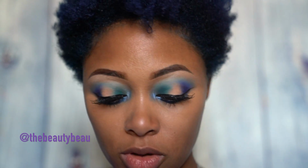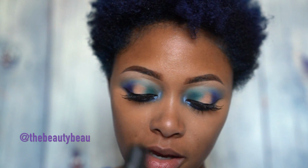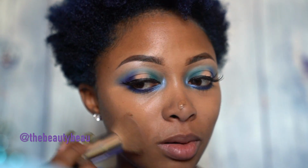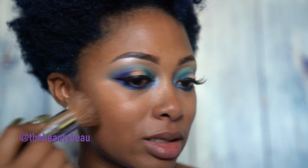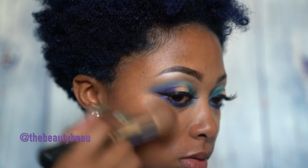Now, I'm gonna dip the same brush. I'm gonna dust it off a little bit just to get the leftover primer off of there. You can definitely use your fingers if you want, but now I'm going in with the same brush and the Made to Fit foundation. I'm going to apply this. Looks dark at first, but man, it's like my perfect shade. Like, look how well it blends into my skin. Perfect coverage.